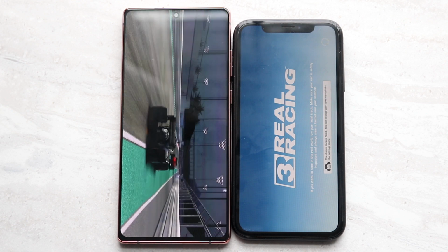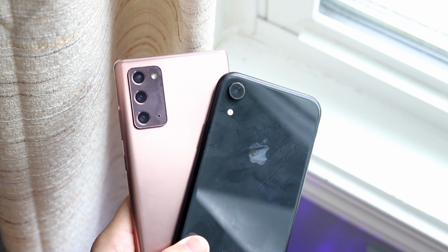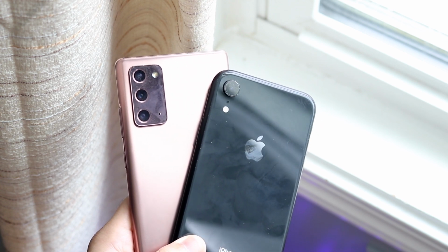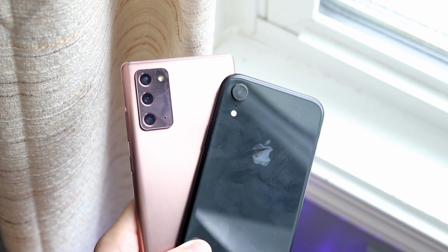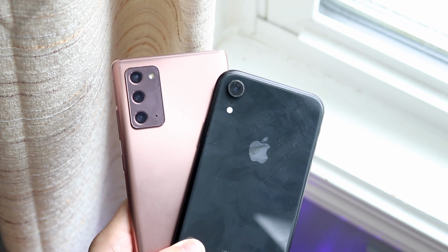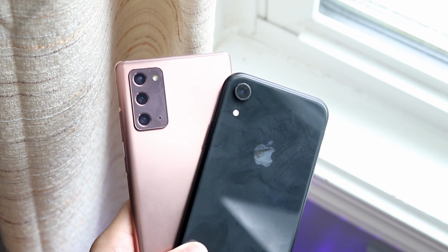Now in terms of the camera setup, the iPhone XR has a single 12 megapixel camera on the back. The Note 20 has a triple camera setup, a 12 megapixel wide, 64 megapixel telephoto, and then a 12 megapixel ultra wide sensor, and both can do 4K at 60, which is really great. The iPhone XR, in my opinion, has a really good camera setup. Anytime I've done anything with it, it was great.